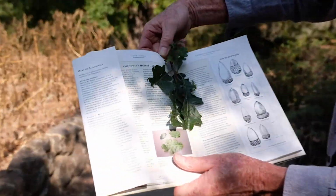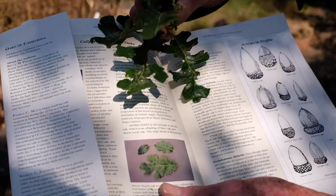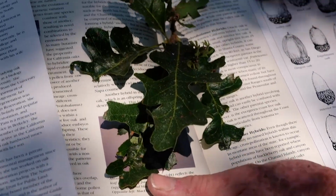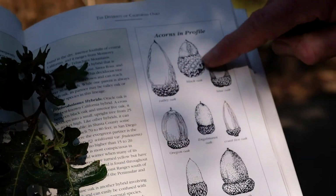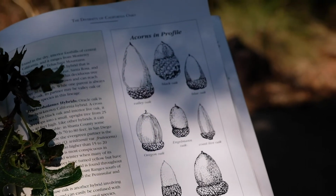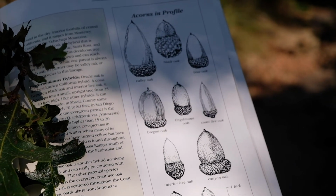So, here's the foliage. And there's all the lobes in the lobata. But here's the deal. Here's the valley oak. Can you see that here? Valley oak acorn versus the blue oak acorn. So almost, not quite, double. But they're so variable. These are just some drawings.